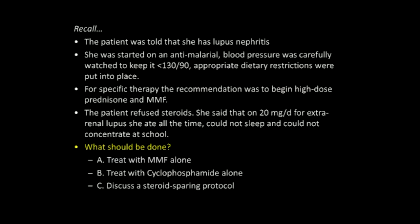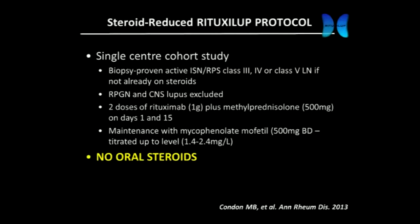Okay. So, but she says no to you. She doesn't want to do that. And she doesn't also want to do the steroids. So, one of the things that's a pet peeve of all of us who take care of lupus patients is the amount of steroids we use. Steroids are an excellent anti-inflammatory. They work really well. They cause a lot of problems, as all of you know.